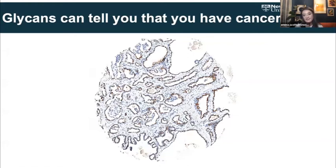And what they're looking for is really particular chemical changes. This right here is an example of a prostate tumor from a real patient. And that brown color are these sugar structures that we're looking at. The pathologist can look at all kinds of proteins and sugar structures to look at whether or not you have a cancer and how aggressive it is.